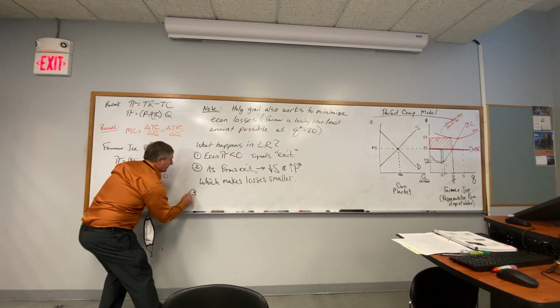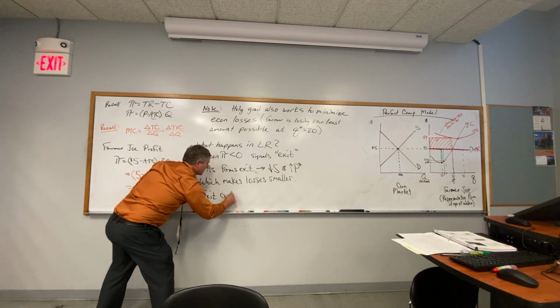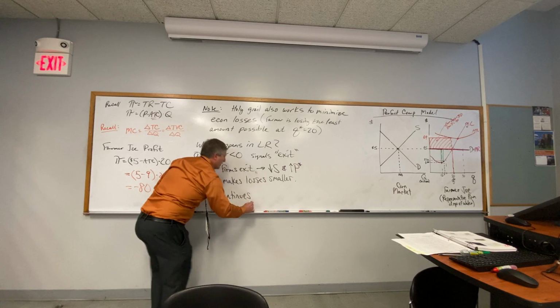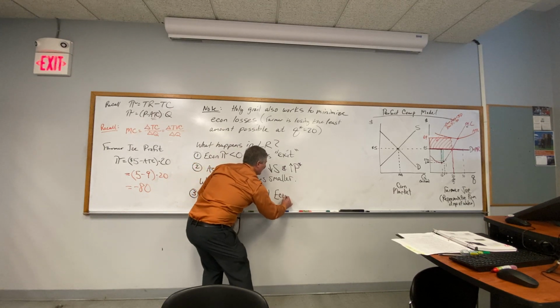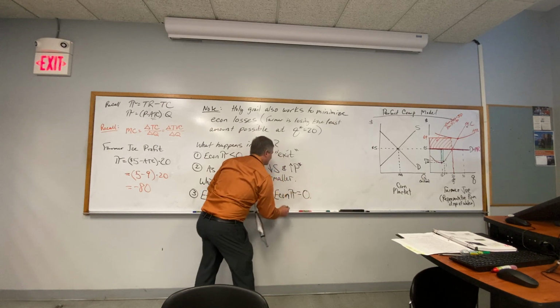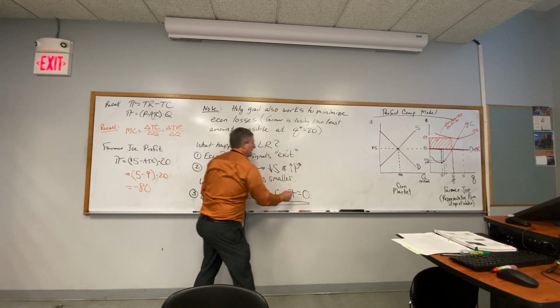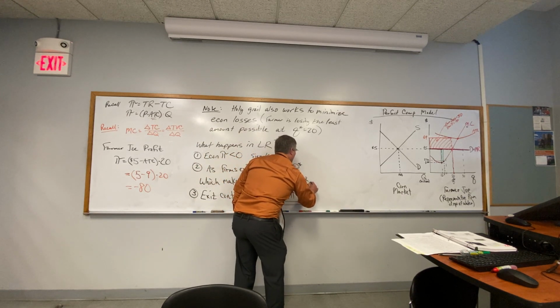So number 3 is that exit continues until economic profit equals 0. And that ends up being a long run equilibrium.